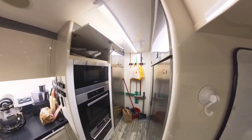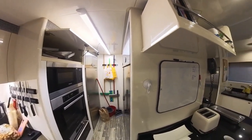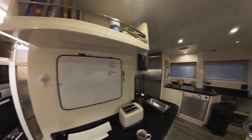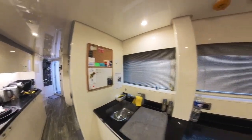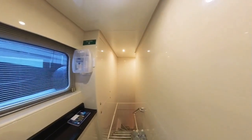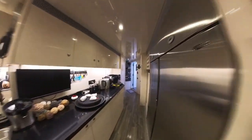So lots of what chefs and every guest and everybody else like about this yacht is the number of refrigerators and fridges on board. You've got a freezer there, two big fridges, and then on this side you've again got two big fridges. So plenty of room. Down here, we're not going to go down there, but down here is the crew quarters. So you've got a crew mess, a laundry, and three twin crew cabins. Let's go back this way, back through the pantry.